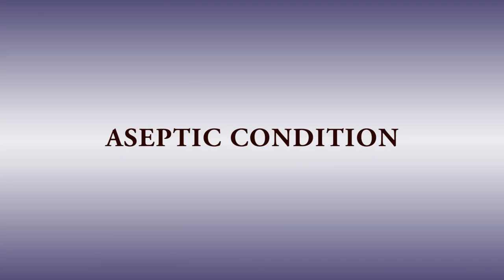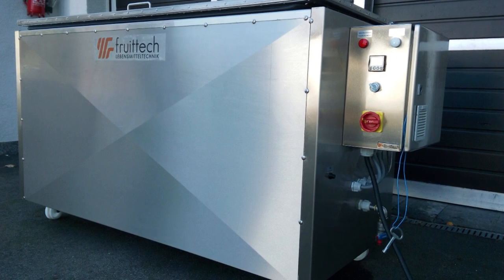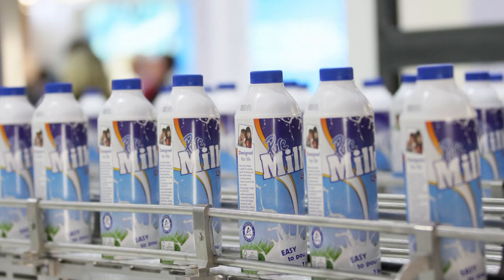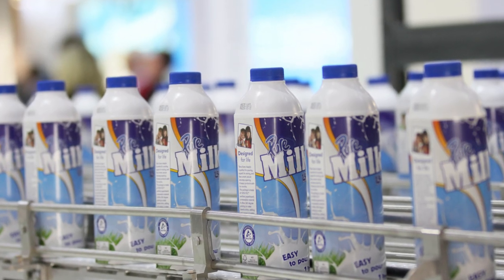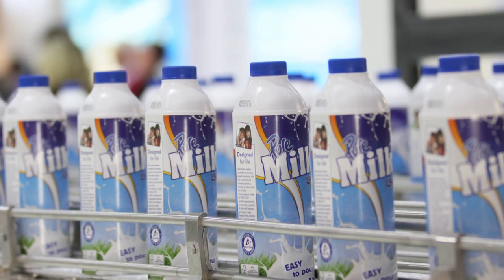Another interesting method is providing aseptic conditions. What exactly we do here is preserve the food in sterilized condition and pack it in a sterilized container. This is called aseptic packaging. For example, milk can be stored in this way for about 6 months without refrigeration.